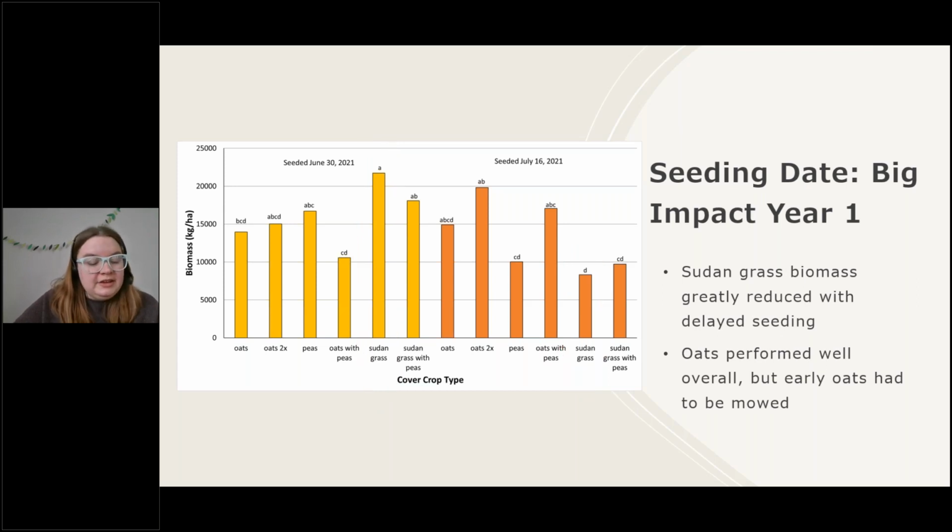The oats, on the other hand, performed fairly well regardless of seeding date. But I will note that the earliest seeded oats did end up heading out, and we had to mow them to prevent them from setting seed. So that's definitely another thing to consider when looking at incorporating oats into a cover crop.